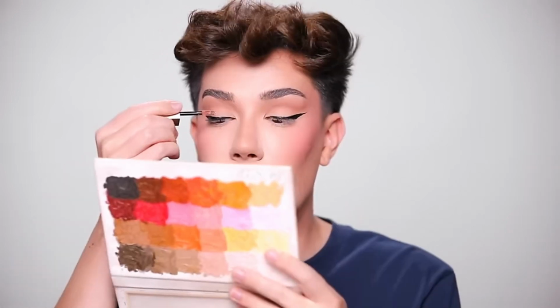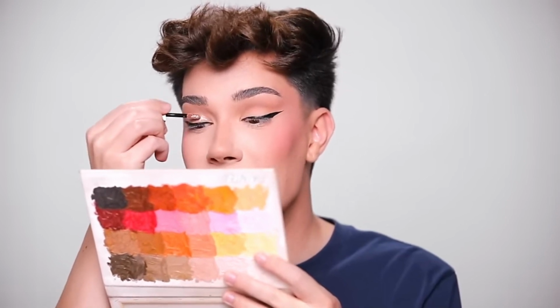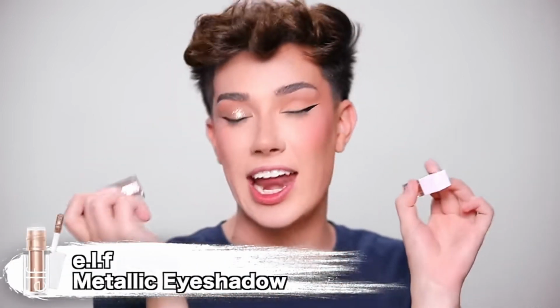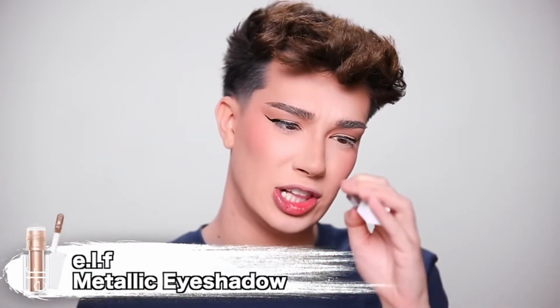A Stila Liquid Metals product. These were that girl back in the time. $25. These are pretty crazy. They are like a liquid glitter that you just brush onto your eyelid, and these were revolutionary at the time because nobody had this. And now they have been duped by several brands. Now, my Stila was Kitten Karma. This is called Flirty Birdie.